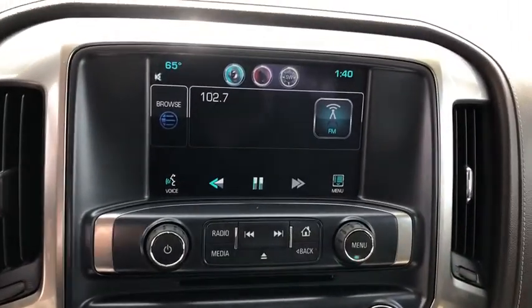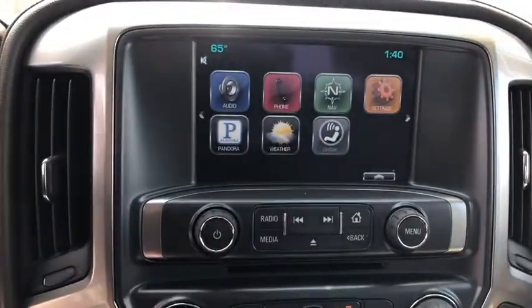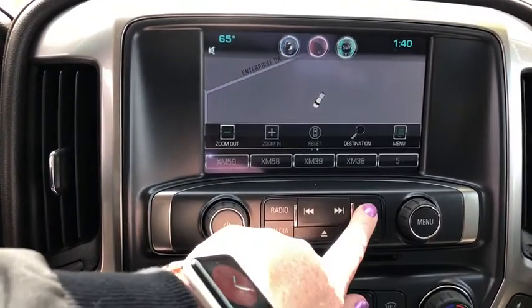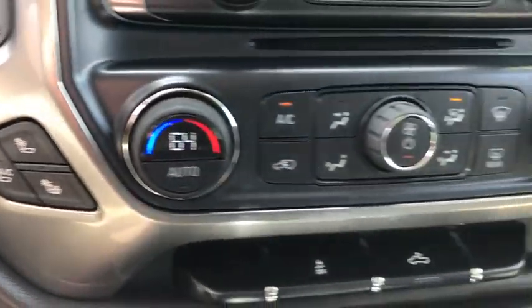alloy wheels, four-wheel disc brakes, heated and cooled front seats, universal garage door opener, center armrest, fog lights, electronic stability control, CD player, security system, rear window defroster, heated front driver and passenger seats.